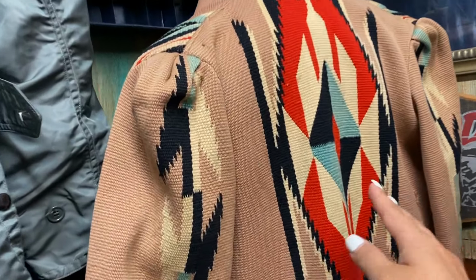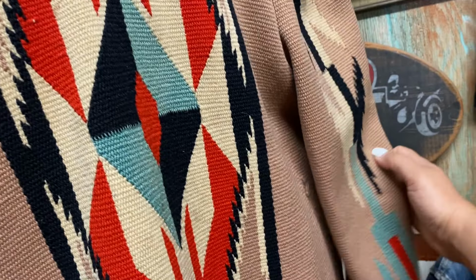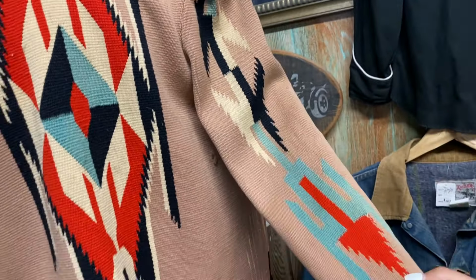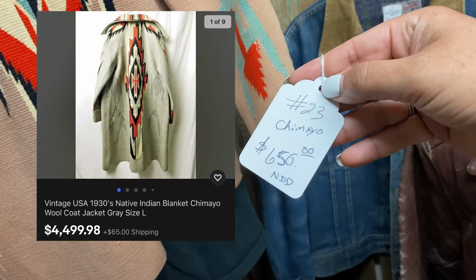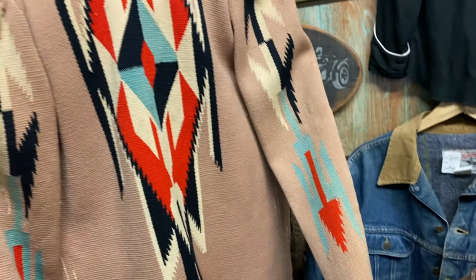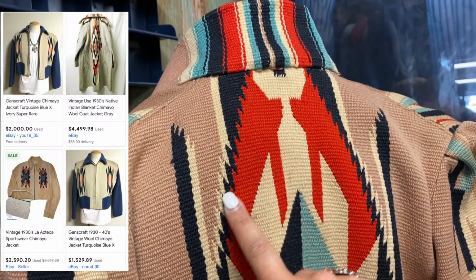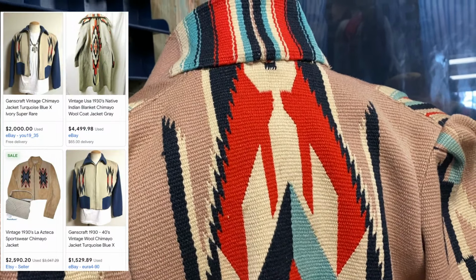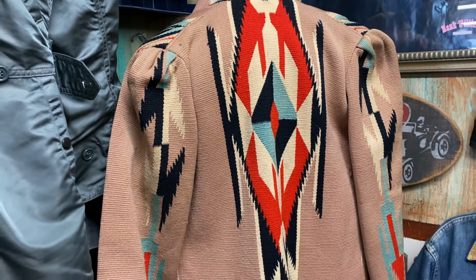This is the first time that I have ever seen a jacket made like this. I've seen the textiles and I've sold quite a few of those, which are little woven mats, but this is the first time I've ever seen a jacket made out of it. This is so stunning. Can you imagine actually owning a piece like this? The colors on it are so beautiful. Oh, but again, it comes with the price tag, but it sure is a piece of art.